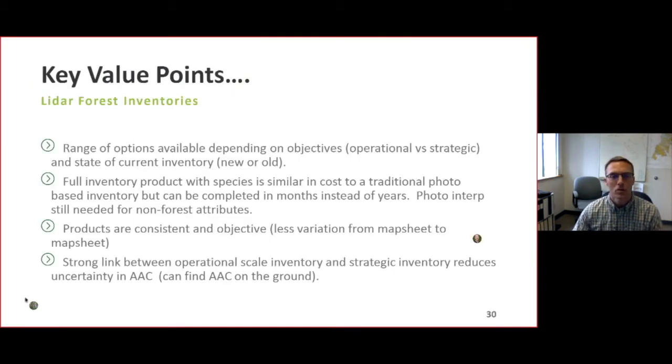So the key value point on the forest inventory side is really that there is a range of options out there, and it's a matter of picking one that best suits your needs and objectives, whether it's operational, strategic, or if you have a new current inventory or old, we can work with you to decide what might be the best option there.